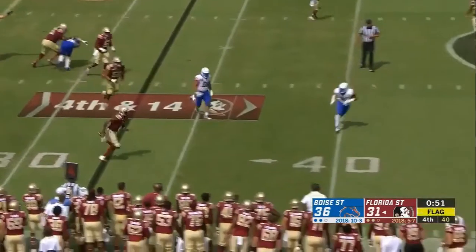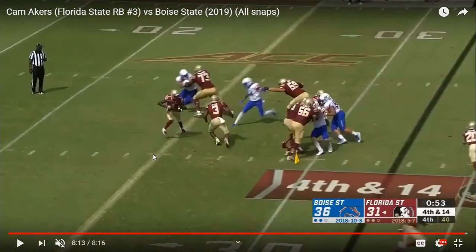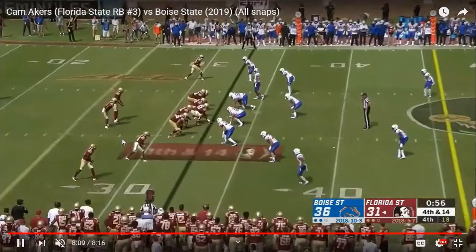Oh, yes! Again! Excellent awareness on his part to read this play. Boom! Sees this guy coming backside. That's his eyes in the back of his head right there.